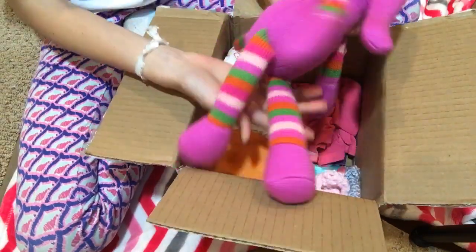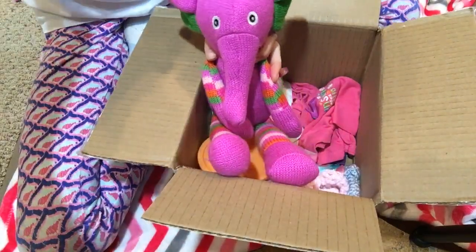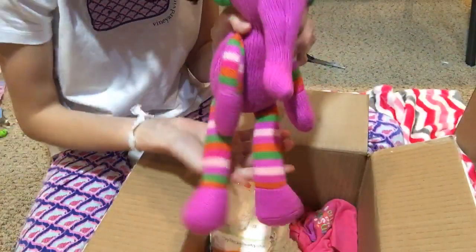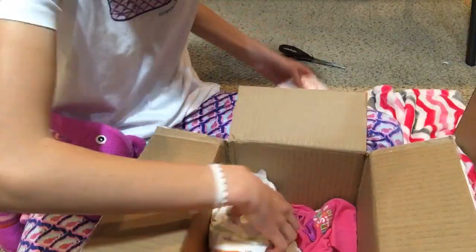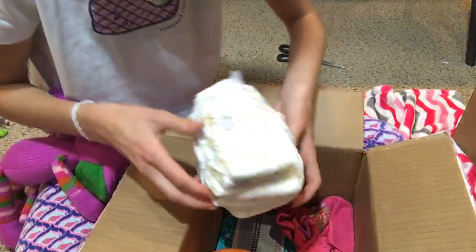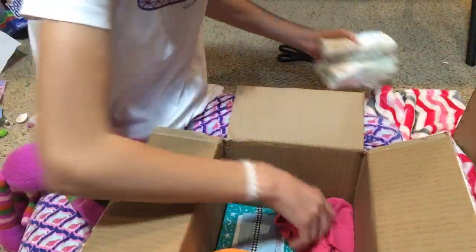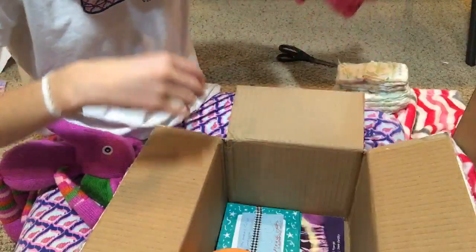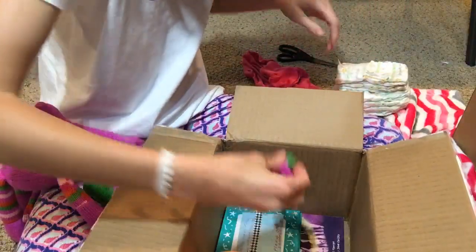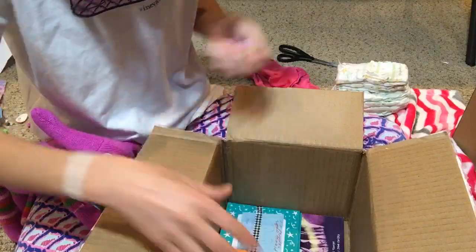This is an elephant, little stuffed animal guy. Here, I'm gonna higher the camera a little bit. It's cute. There's a Baby Alive diaper. There are some other diapers for the reborns. This says, sunshine makes me happy, and it's 6 months, so that won't fit any of them. But that's okay. This is a Spike figure and a Shopkin.